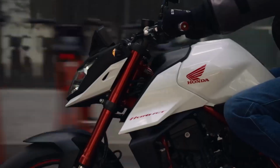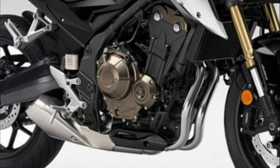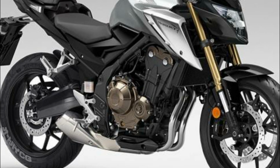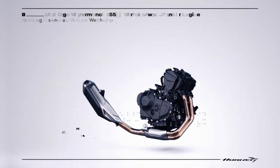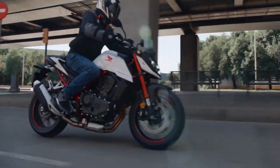The engine drives through an assist slipper clutch to a 6-speed transmission, and unlike bikes using the larger 1,084 cubic centimeters Africa Twin engine or the 745 cubic centimeters NC750 motor, there's no option of a semi-automatic DCT gearbox. If you want clutchless shifts, there's the option of a quickshifter in the accessories catalog.